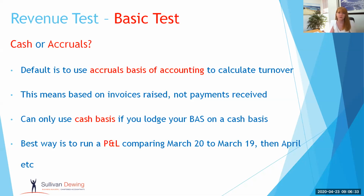So the best way is to run a P&L comparing March 20 to March 19. If it doesn't work for that month, then try April. If it doesn't work for that month, then try May. Now, you don't have to wait for the end of the month to know that you're eligible. We're close to the end of April now. If you know that your revenue is down and you know that you don't have a lot of work coming up for the next week or so, then you are able to submit your registration, enrol in JobKeeper officially at the ATO now based on projected revenue rather than actual revenue.